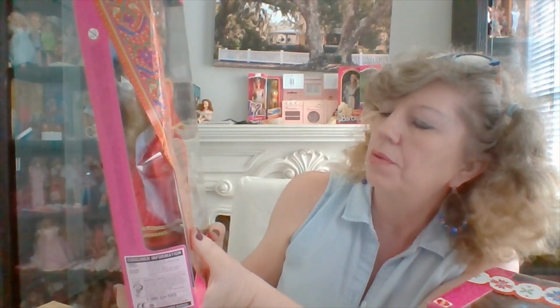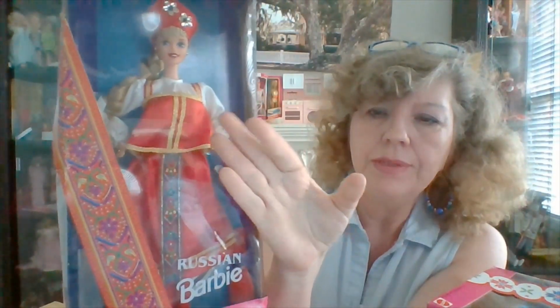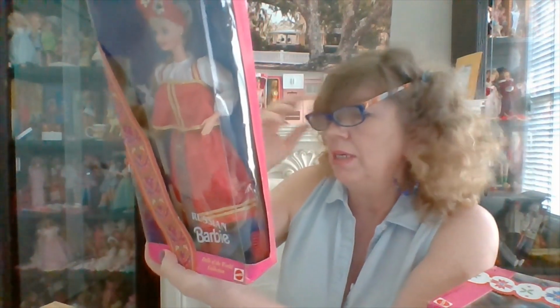Just getting a bunch of dolls of the world. This is my last dolls of the world that I got that day at the flea market. This is Russian. Now I already have some of this outfit that I had got in a haul previously, but I didn't have it complete. So I wanted to get her.